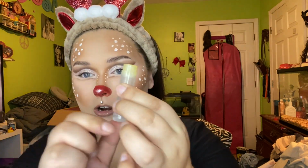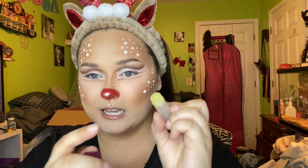This is an original Carmex. Again, he's at the end of his road. You can't really apply him without scraping your lip on the plastic. Carmex is one of my favorites. And then this is a chapstick, the original. This one's called Chap Block, but it's from Chapstick, I believe.